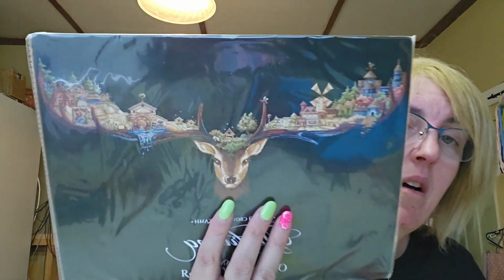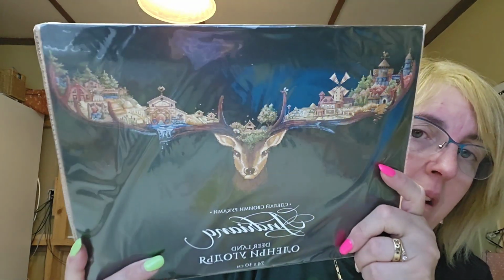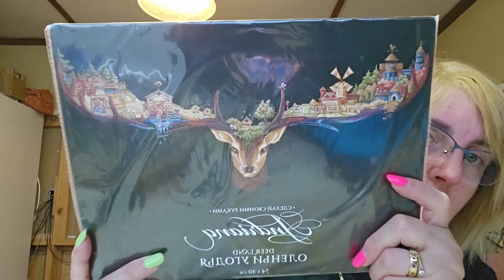And it is the Deerland. Oops. If you can see that without too much glare, sorry. But it's actually where the antler is full of like a little town.